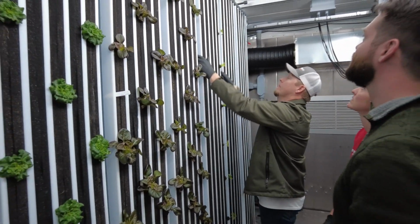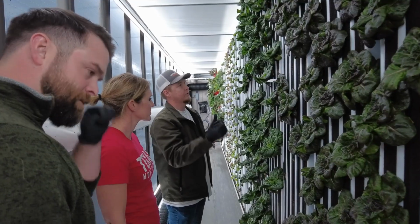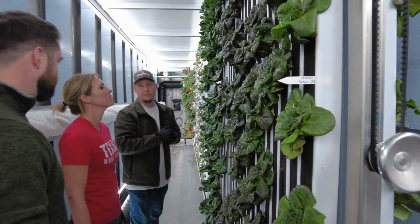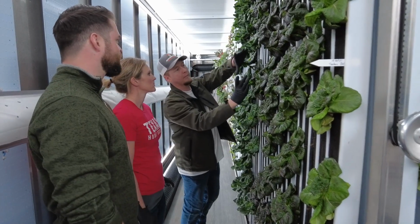Easy peasy. Wow. Okay. So are we gonna go on the other side? Yeah, we'll go on the other side. So this is kind of our 7-week lettuce. We usually let it grow one week more. And that last week they'll double, a little more than double in size. Wow. So you see these aren't super big. So in another week, it'll be probably about that big.